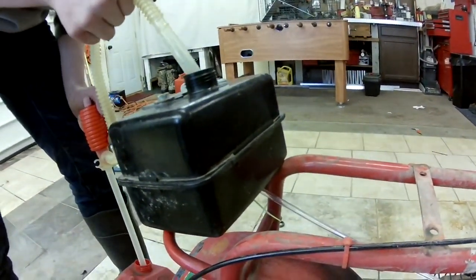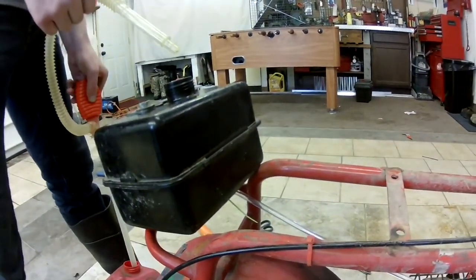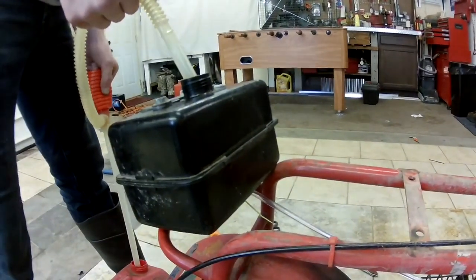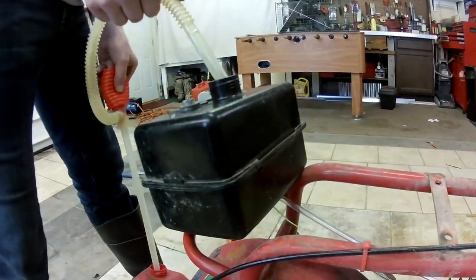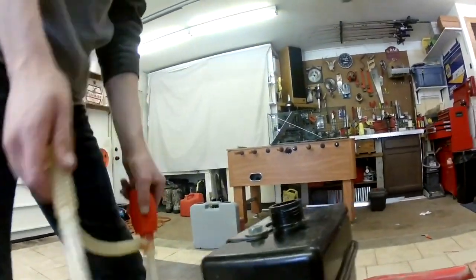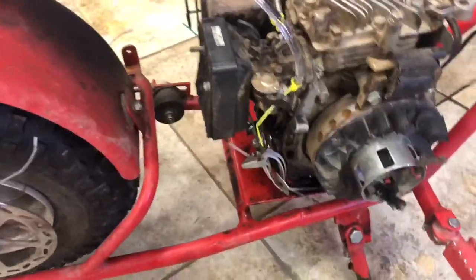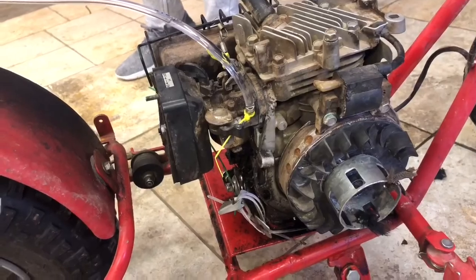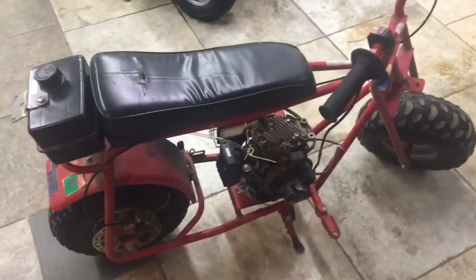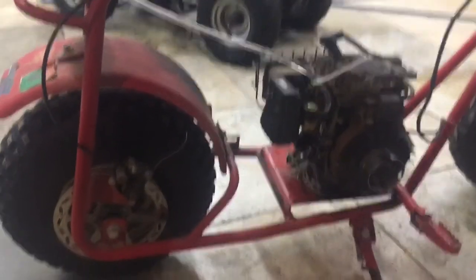Maybe I just have to start that. Alright guys, she's running. I think she's getting fuel. Alright boys, in the last video you saw it running, then it stalled or died. We shortened up the fuel line a little bit so it's more straight down and it runs good now.